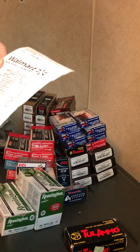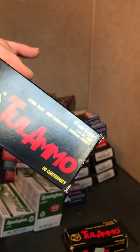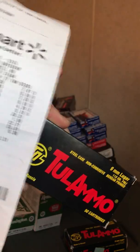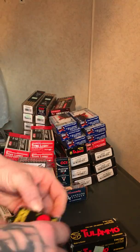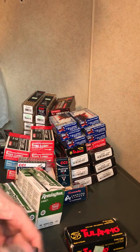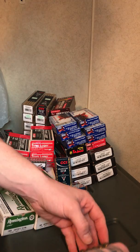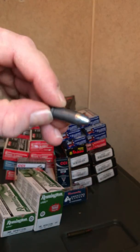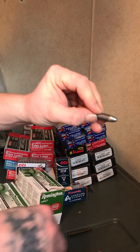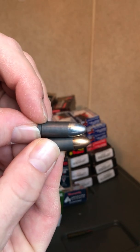And they had 2 different boxes of these. They had one for $7.50, and then this one was at $7.76. And this is the difference here. I thought it was a little weird. I've never seen them have 2 different kinds of Tula 9mm. This was the $7.50 box of 50. This was the $7.76 box.